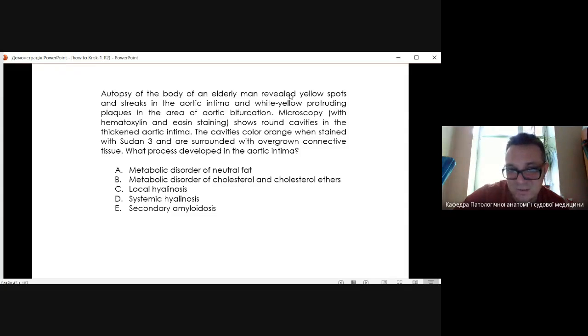Is it associated with hyalinosis? No. Systemic? No. Amyloidosis? Not likely. Not at all. Neutral fat? No. That's only associated with cholesterol metabolism and for sure with its esters. So that's why B is the only correct answer.